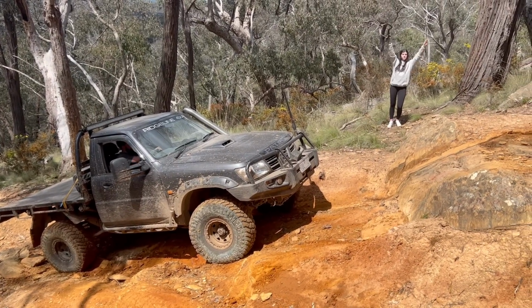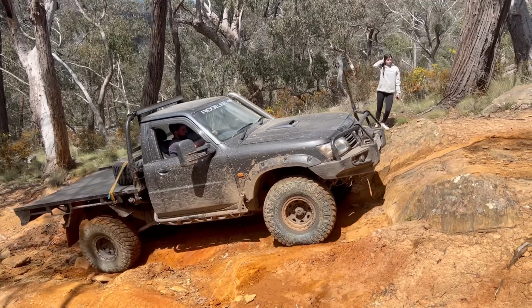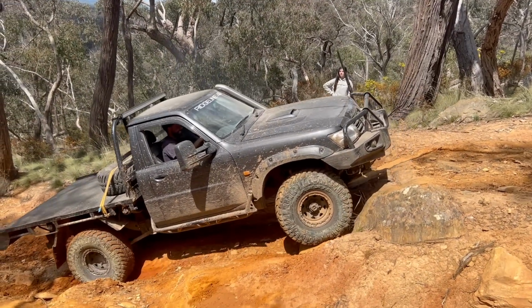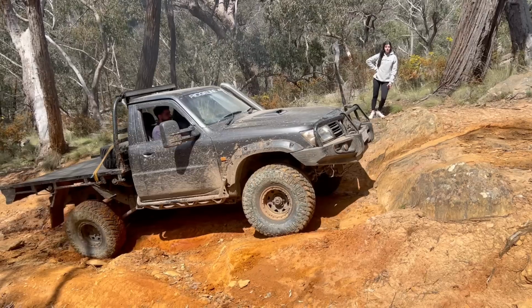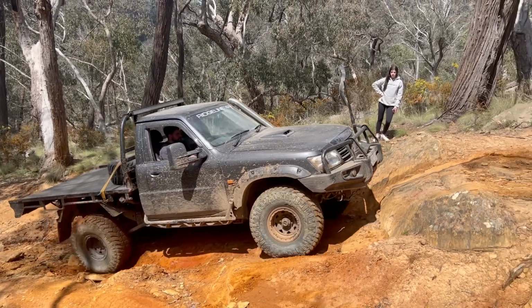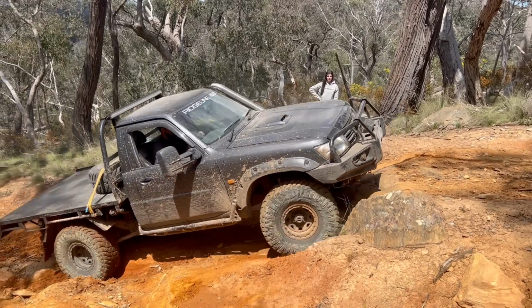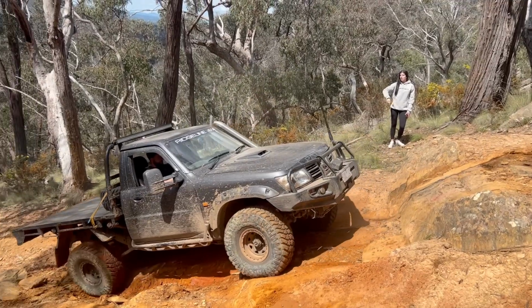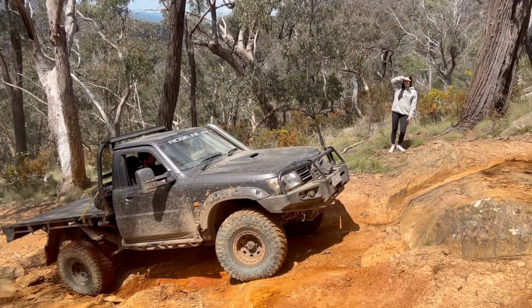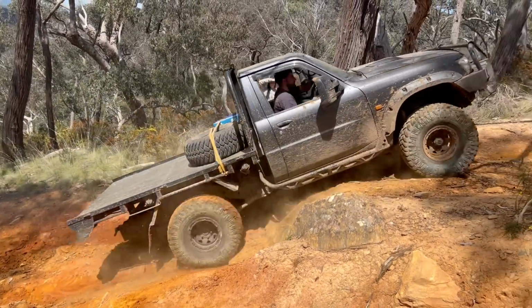Try that left side of it. Any more bump? We'll start doing that too. One more little bump. Turn a little bit more left. Yes.